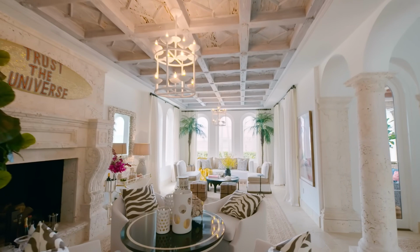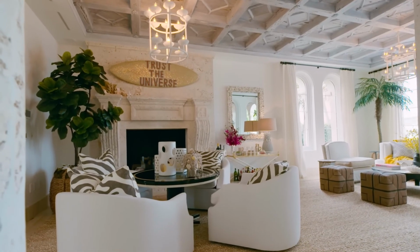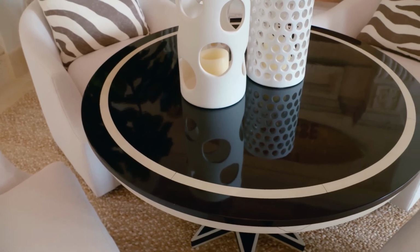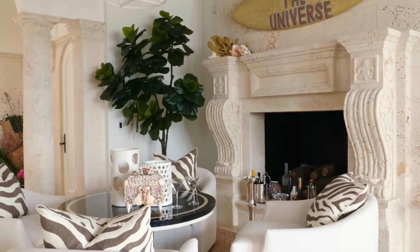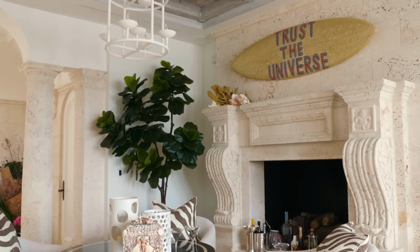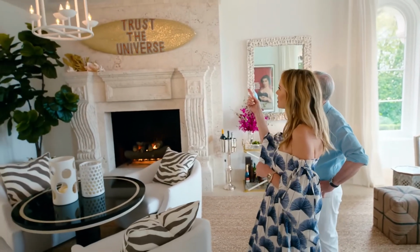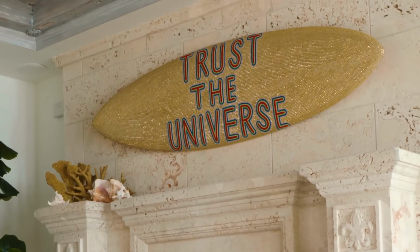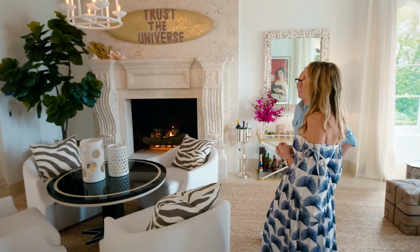We're in the living room, designed by Martin Lawrence Boulard, who created objects like the table and his fabrics. All the coral stone and this fireplace was all part of the house. We thought it was just so beautiful. One of the fun pieces that we brought from another house was this piece above the fireplace. And I would say that is my daily affirmation every morning.